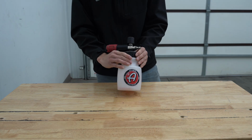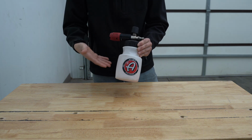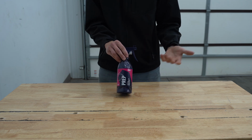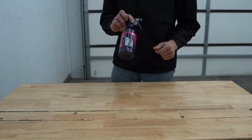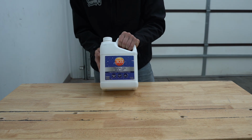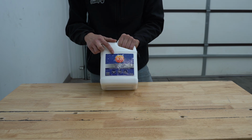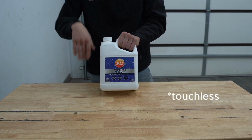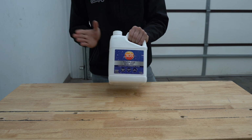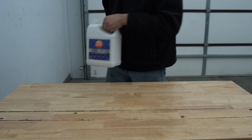Up next, we got our foam cannon. This isn't a chemical, but since the chemical goes in it, we'll show you that. Then we have our Geon prep spray. You often hear this called eraser. It's really just a quick wipe off detailer. If you have little touch-ups and stuff, it's streak free. And then lastly, this is the protection that we put on. This is the Aerospace 303 waterless sealant. So if you hear anybody say, hey, grab the sealant, this is what they're talking about. It'll be in a spray bottle form, not in the jug, but that's it.